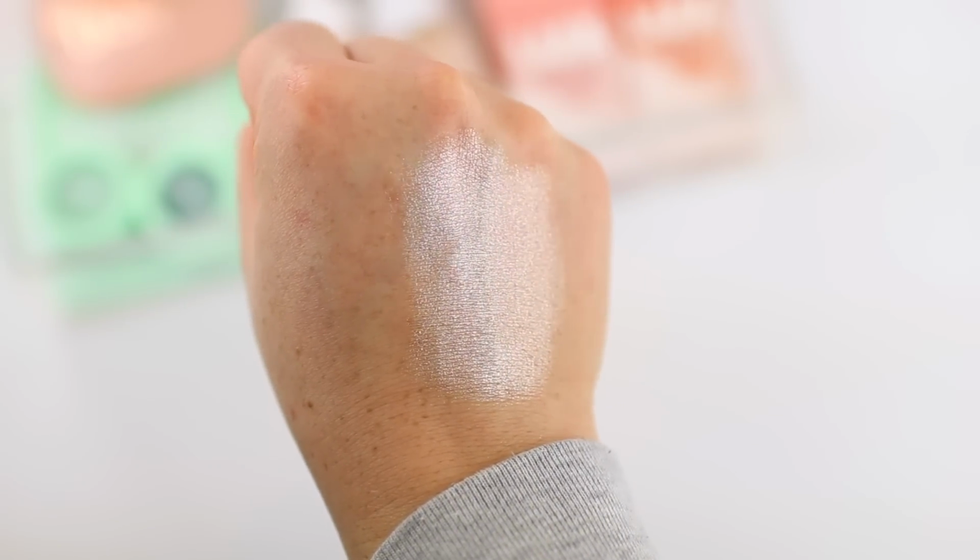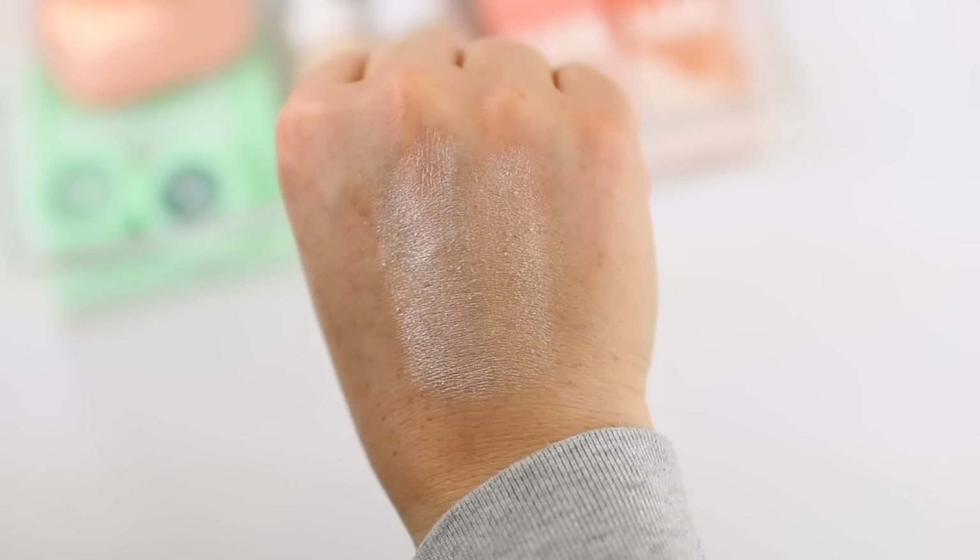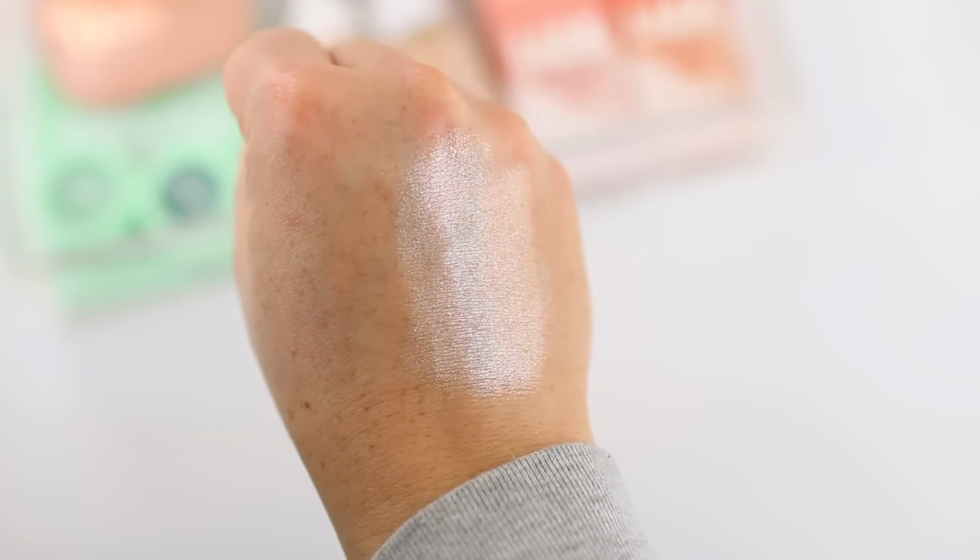I'm not somebody who ever hits pan on highlighter. If you are, you might actually like the fact that these are bigger. And even though they are more expensive, you are getting twice the product. But as for the shade You're a Catch, it is such a beautiful color. It's like this really beautiful, silvery, intense, icy highlighter with a little bit of pink mixed in, and it looks so pretty on the skin.